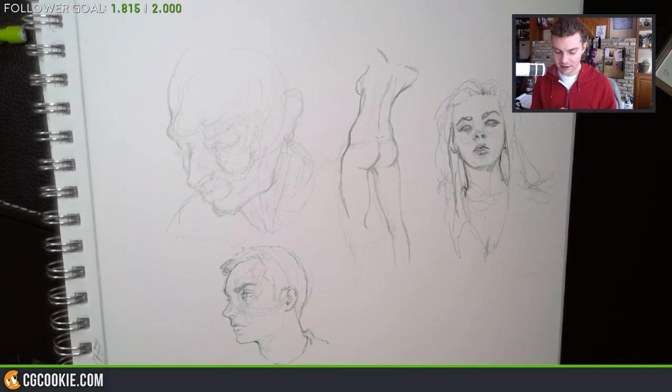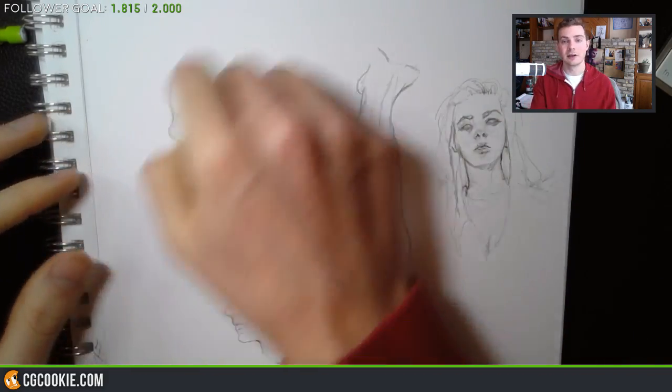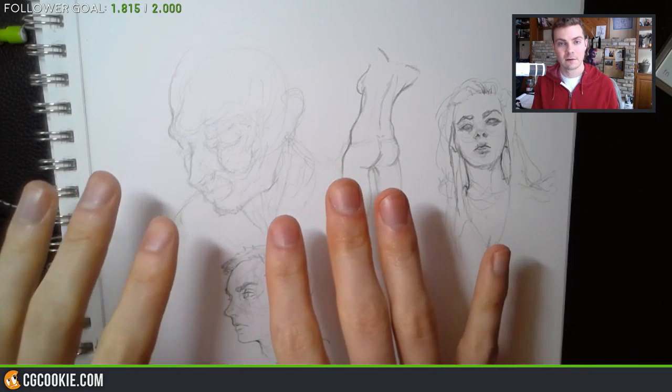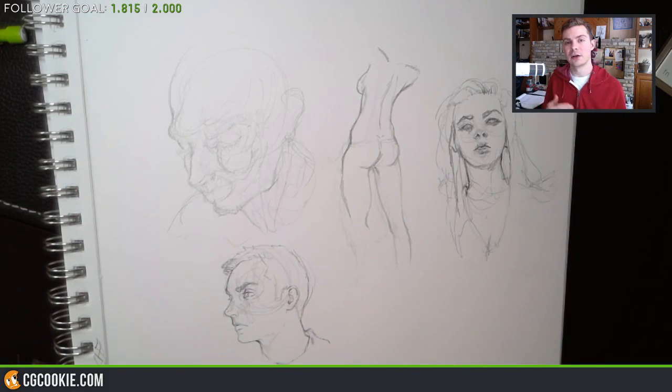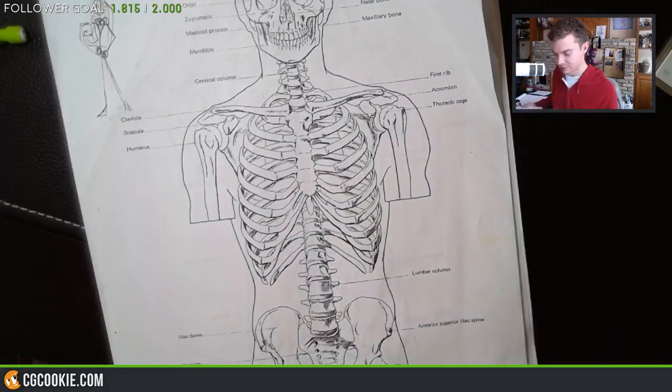So in college, I would always draw very rigid and straight because that's how we were taught. And then it took my life drawing teacher to say, no, you need to keep your pencil on the page and be fluid, draw swoopy lines and be expressive with your gestures. And I think that's when I really started coming into my own as figuring out how I draw people. And I want to hopefully help you guys with that today.